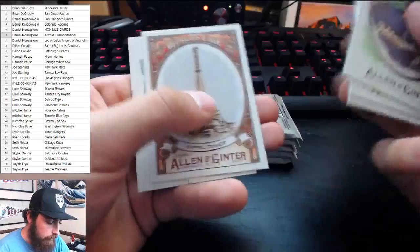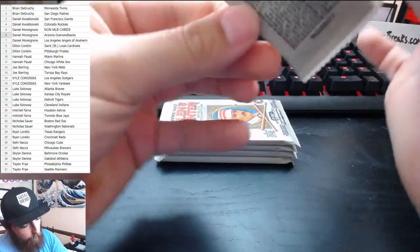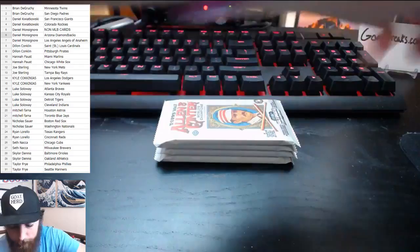You want Benintendi? I would take a Benintendi. Nothing in that one. Okay. This is about where I was last time. I was like, dude, where the F? I was like, this is a hot box. But we only got three hits. There's got to be something else in here. I know it. Steven Matz, not numbered. A lot of freaking black parallels in this box.